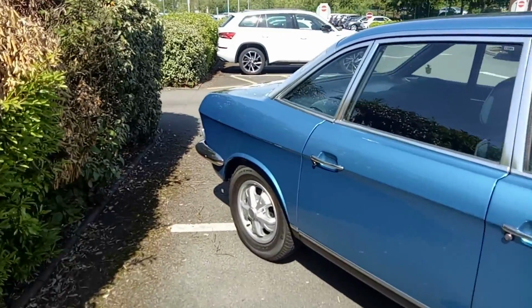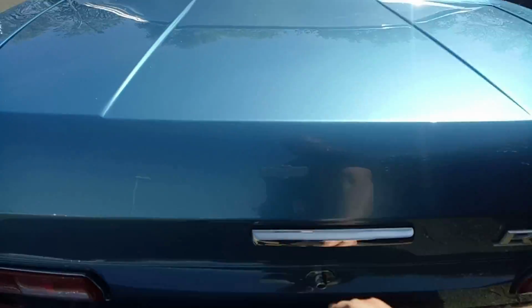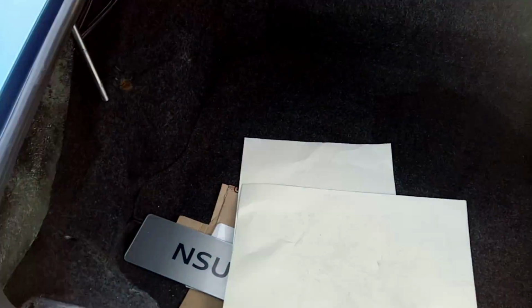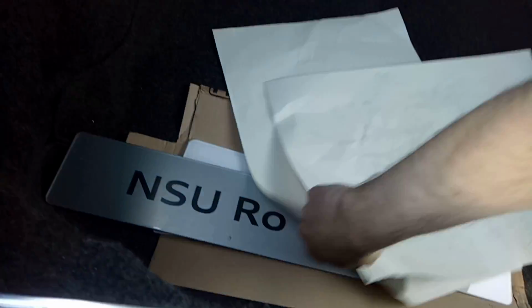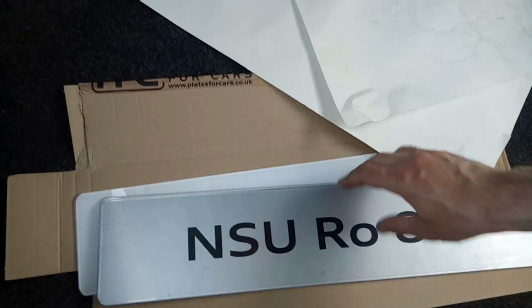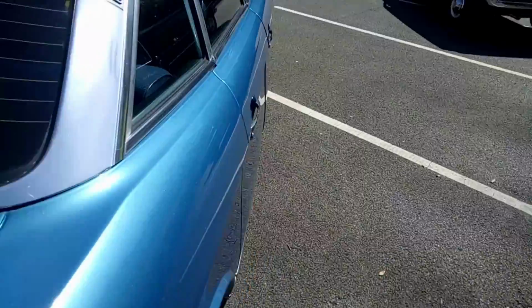Go and have a look in the boot, actually, if the boot's open. It looks like it should be hugely capacious. Oh, and it is rather. Look, we've got the spare wheel upright. Plenty of space in here. It's got some NSU Ro80 display plates. Yeah, quite nice. Aerial located there. No folding rear seat, I shouldn't think. Oh, no. I thought that looked like one for a moment. There we go, just with a reassuring clunk.